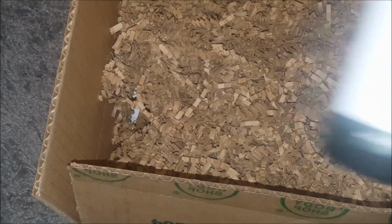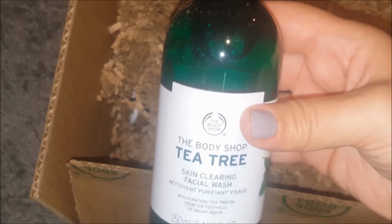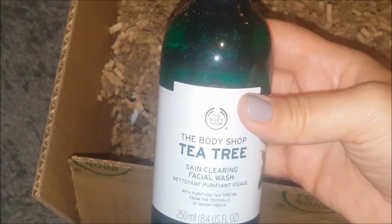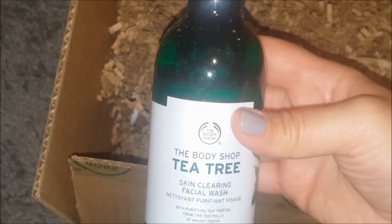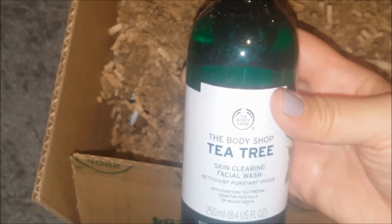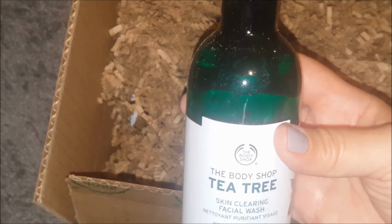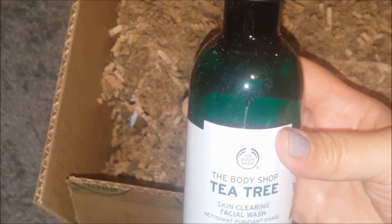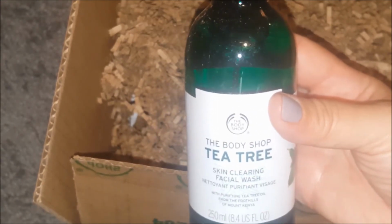You've seen me haul this before. This is the Body Shop Tea Tree Skin Clearing Facial Wash. This is my holy grail product. I still have a little bit left, but I wanted to stock up on this because with the sale, you can't beat it. This normally retails for $15, and I believe I got it for $8 and change, so you can't go wrong. And again, if you watch my past Body Shop hauls, you'll see how much I love this product. To me personally, it's not drying. You'll get over the scent because it is a very strong scent, but it doesn't dry out my skin. It leaves it cleansed, refreshed, soft, and you just feel really, really clean. So if you haven't tried this, I highly, highly recommend it. Next.